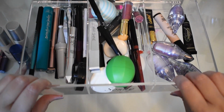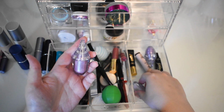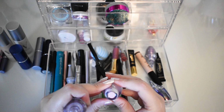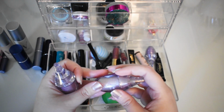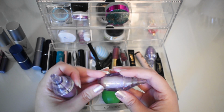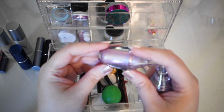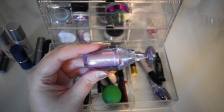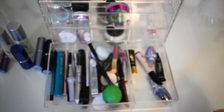Moving on to the next drawer here. These Diamond Dews from GLAMCOR. So this one is called Confetti. I learned that it's more of a chunky glitter, but I did think that it was pretty when it was applied. And this one is Pixie. It's a finer grained glitter, and I do like these, not as much as my Stilas though.